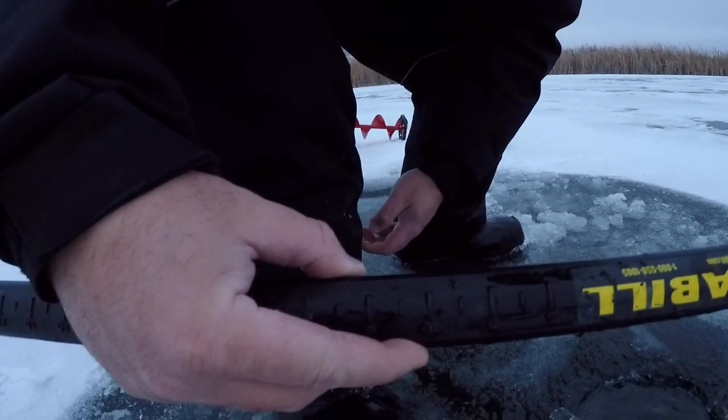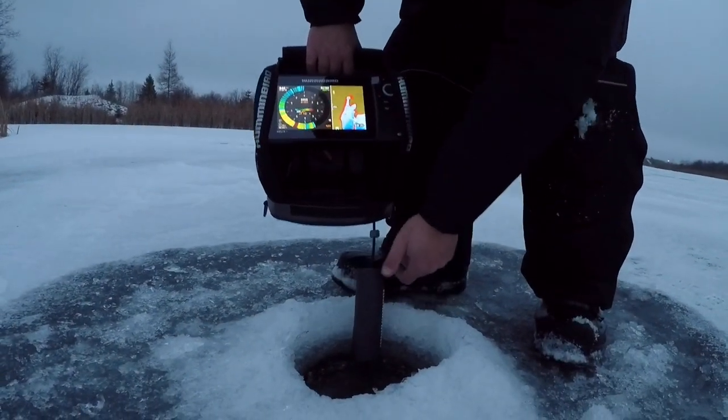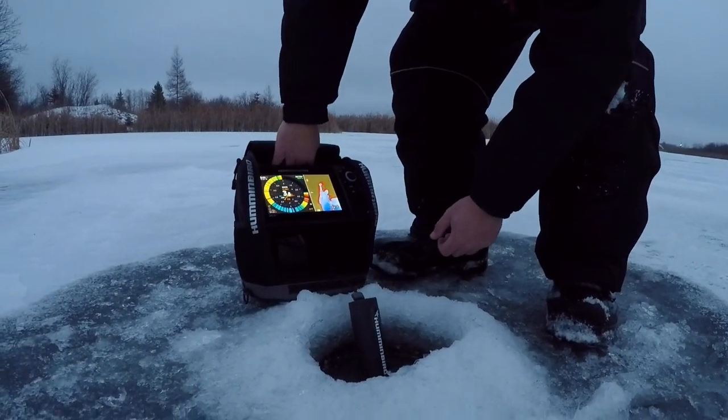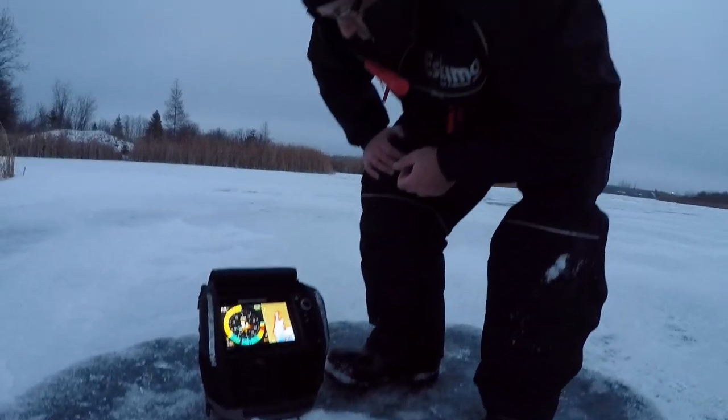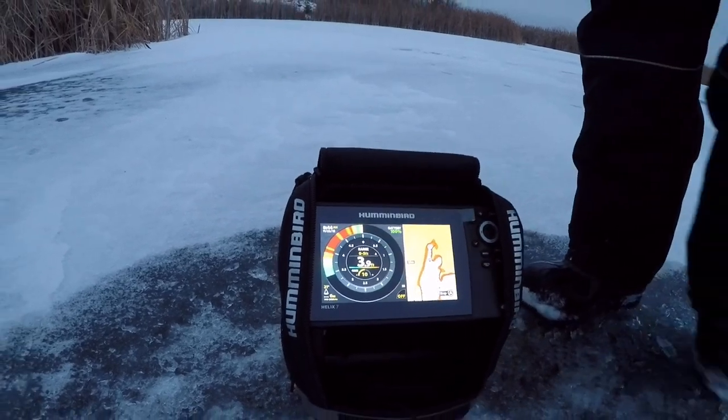There you go, 8 inches. More feet on? Yes, sir. 4 feet. I'm thinking a little deeper, but. A little deeper? Got the map. Perfect.